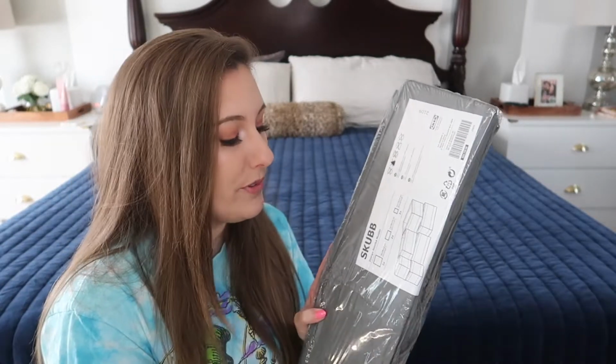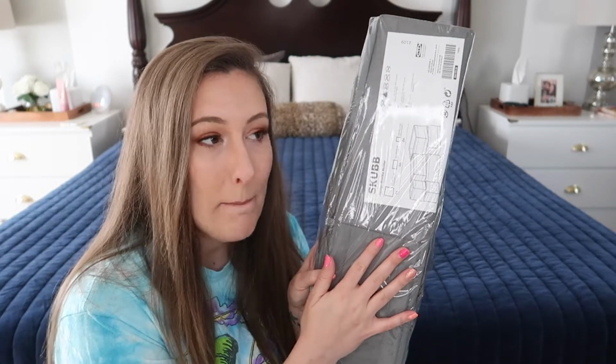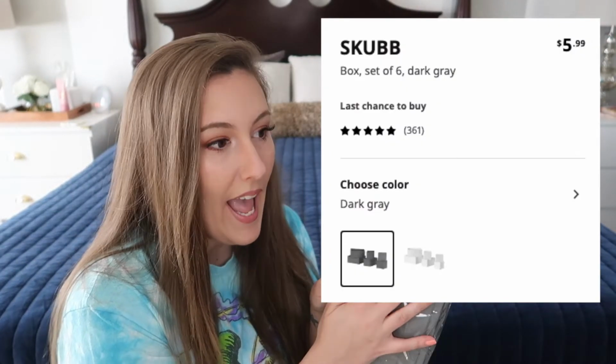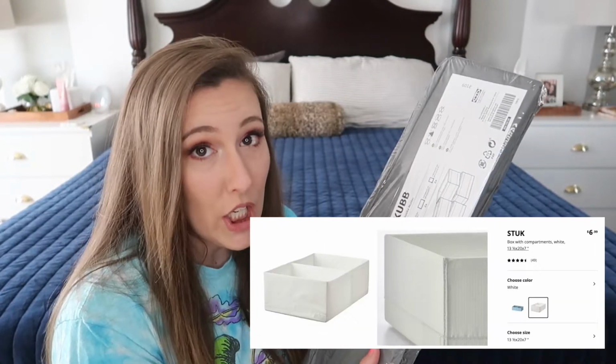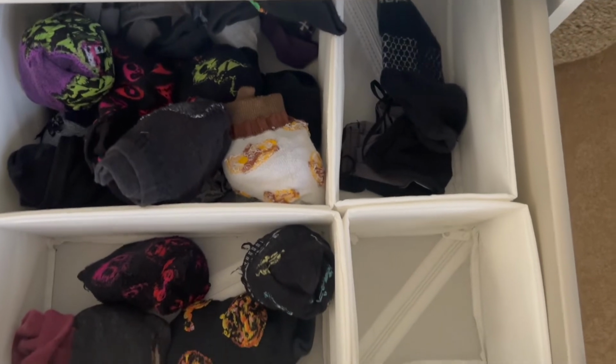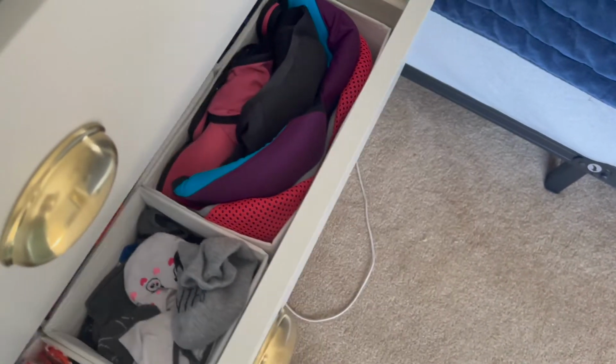Upon a little bit further research on the Ikea website, it does look like these are being discontinued and they are being replaced by the Stuck collection. Look to be pretty much the same thing. They just offer a larger variety of shapes and sizes, but these are particularly perfect for putting inside dresser drawers and organizing small accessories or like socks and underwear.